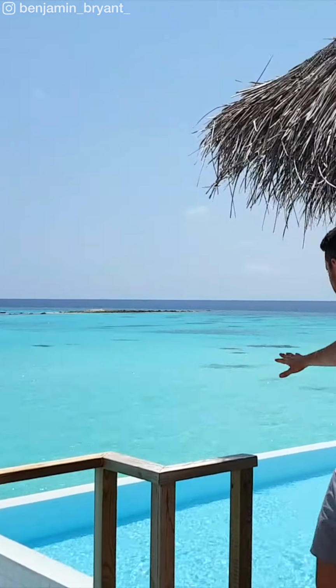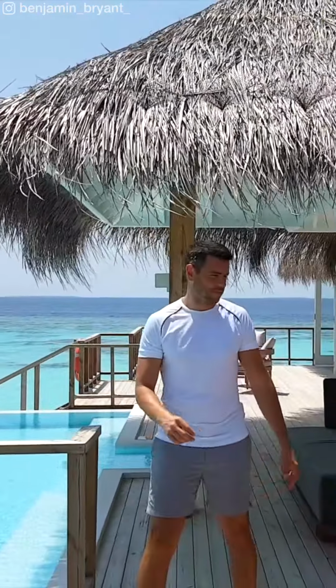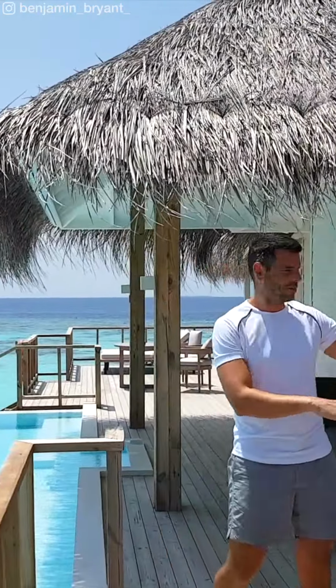And here we are out on the back balcony, and very good timing because there's a seaplane just over there which has just arrived. We came in on a seaplane when we arrived as well, so that's pretty cool being able to see that. So nice big infinity pool here, turquoise blue to match the lagoon. There's sun loungers, there's a sofa, there's tables both sides.